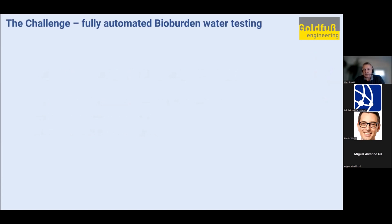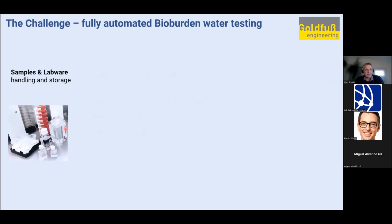So right at the beginning, we had the challenge from Lonza to make a fully automated bioburden water testing. There are 4 major process steps for the manual process. At the beginning, we had for sure the labware and the samples. Here we have the sample bottles. We had the buffer and liquid bottles. Behind in the bag, the different agar plates, and for sure the filtration kit.